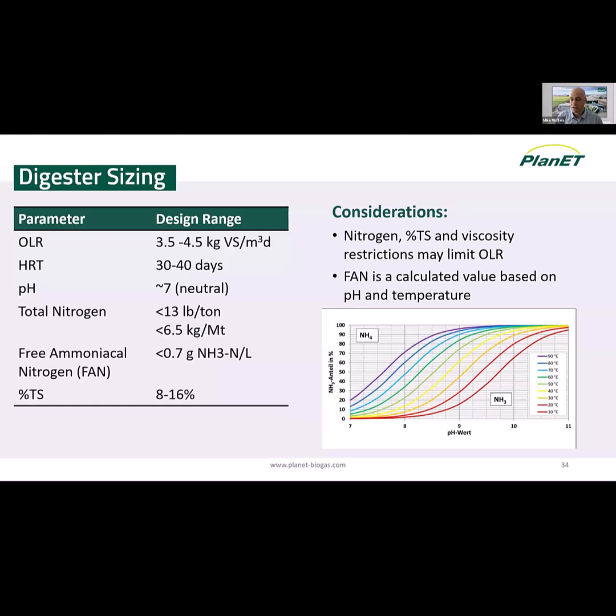Nitrogen is going to be a limiting factor in the design of a food waste digester. So we're looking at total nitrogen. As long as it's less than 6 or 6.5 kilograms per metric ton or 13 pounds per ton, that's pretty safe, the total mix going in.